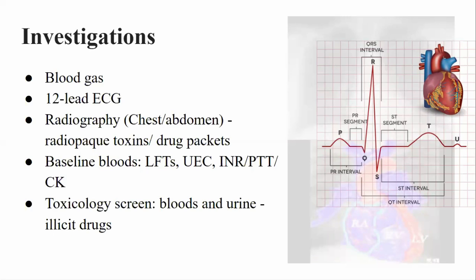Chest X-ray for certain patients. For instance, if you are suspecting possible radiopaque toxins, this might help you see drug pockets, or if you're concerned about an obstruction, bowel obstruction, anything like that.